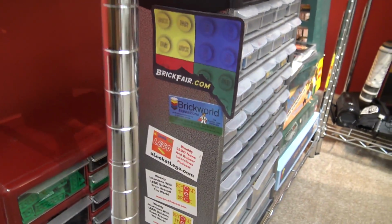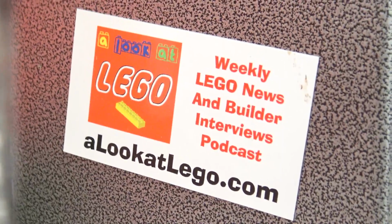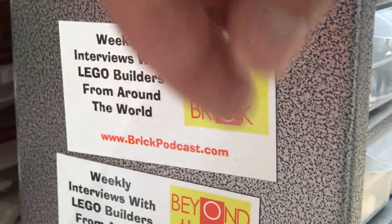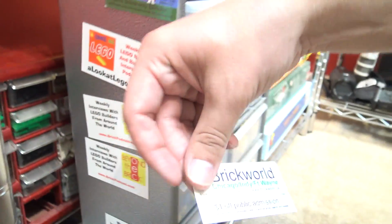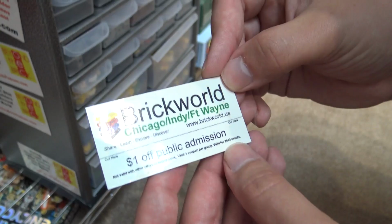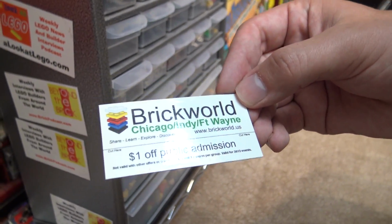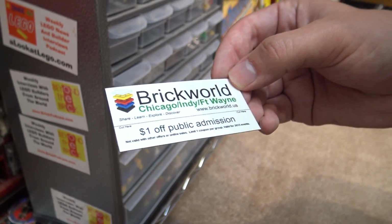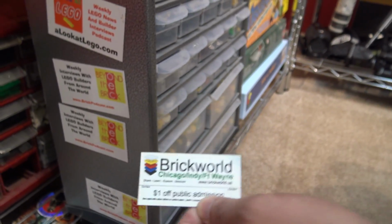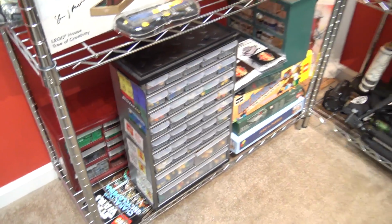You can actually see some very old magnets there. So the older look at Lego, I don't even know how many years old. See some of our old Beyond the Brick logo. And then this one here, let me see real quick. Brick World, does this have a year on it? Oh, it does. It says valid for 2013 events, so we never used our $1 off public admission in 2013, but I think they were handing these out at different events, back when they had the Chicago, Indy, Fort Wayne, that was kind of their main three. So just different things we've saved over the years.